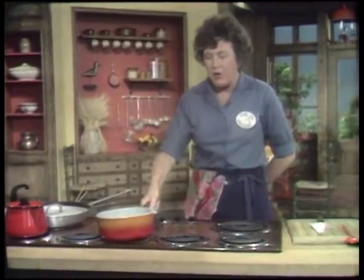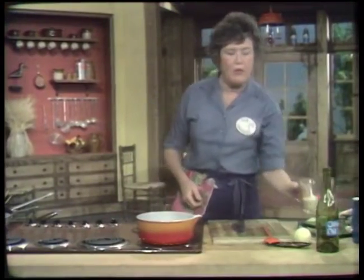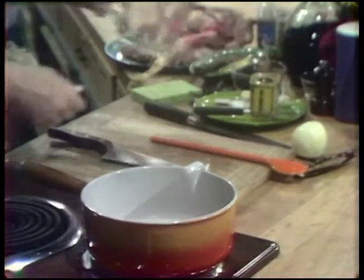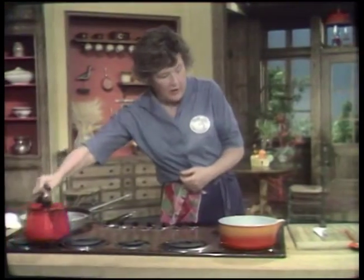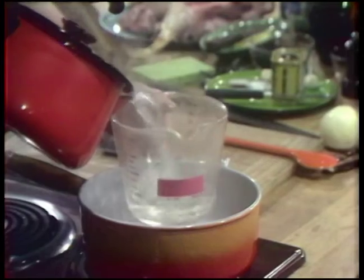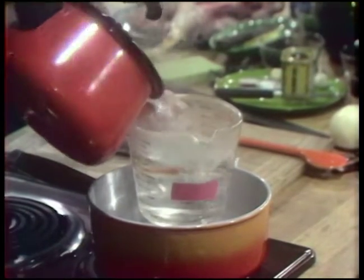And while they cook, I'm going to start some rice, because you could hardly have a curry without rice. And we have 1½ cups of plain, ordinary long grain rice in a pan. And that was 1½ cups of rice and 3 cups of water. You always want to have twice as much water.